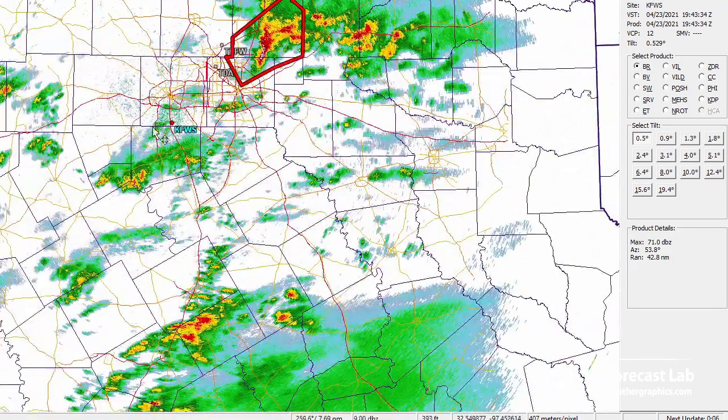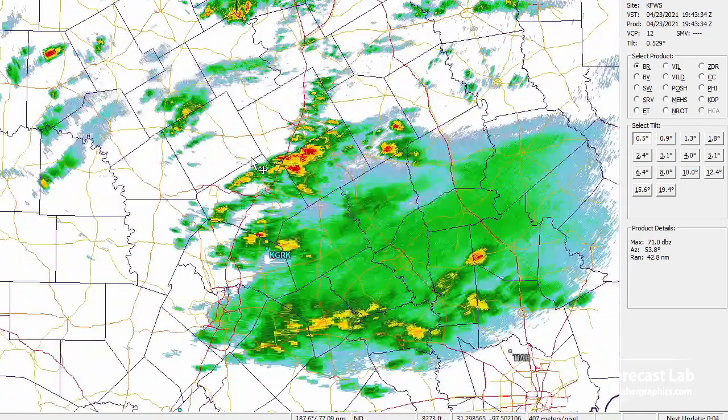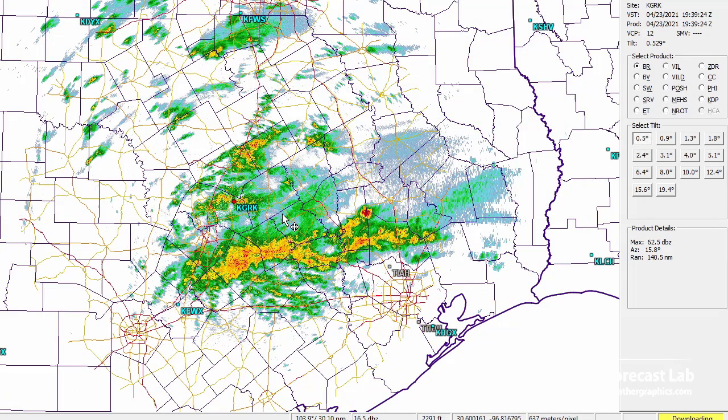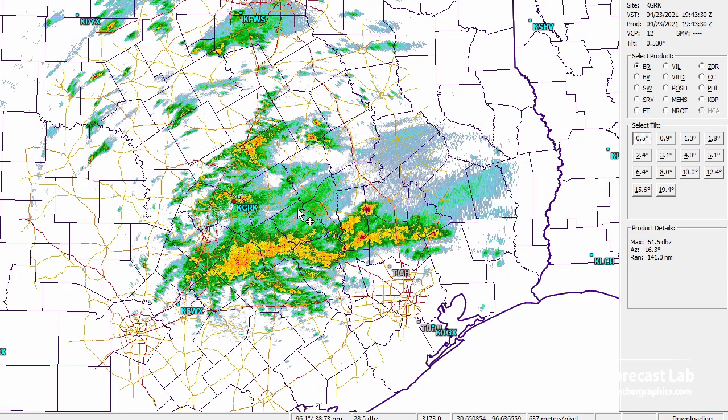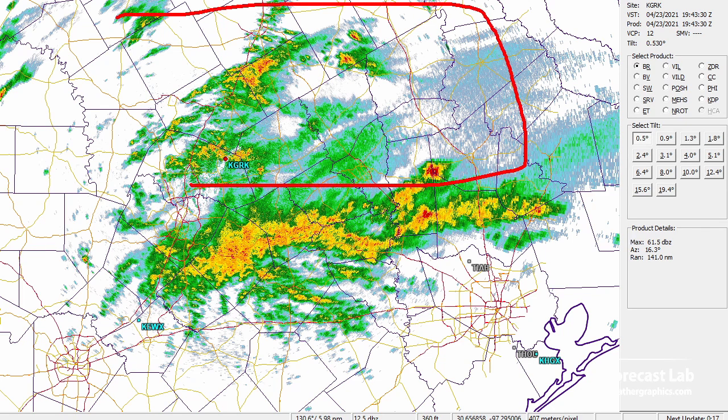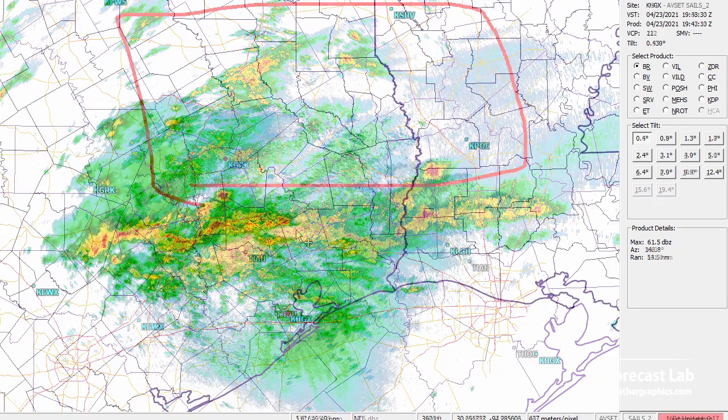And then further to the south, everything looks very elevated and disorganized. And there's the cluster further to the south. This is the one that the NMMB nailed and the other models missed. So it's a giant complex of disorganized storms moving northward. And I would say that's got a pretty good chance of having an impact on the moisture supply up to the north.